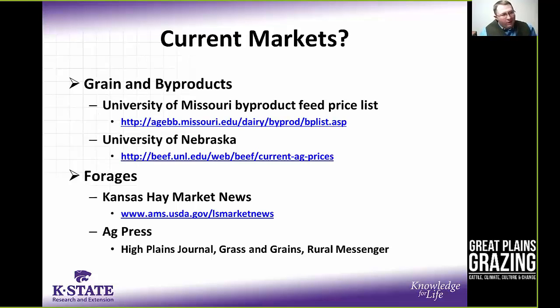And so the next step in building a supplementation program is to determine what supplements we have available. Now, a lot of times this can be local resources, in terms of a local co-op. However, if you want to get a sense of what might be available and where prices rank, there are several good tools out there. One of these that I use a lot is the University of Missouri Byproduct Feed Price List. I'll show you a screenshot of that here in a minute.